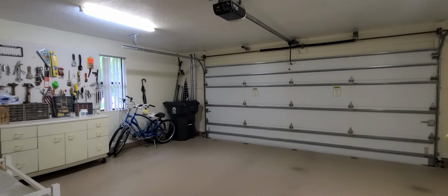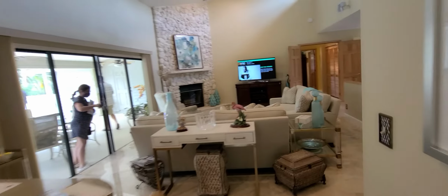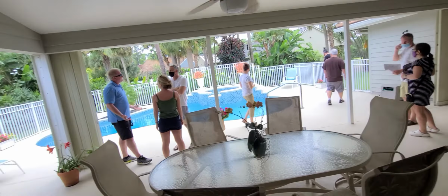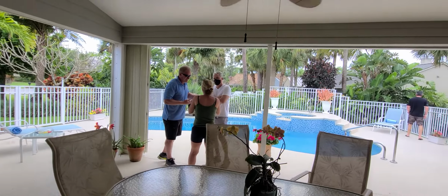Two car garage. So we have a little dining area. Not a formal dining area, a breakfast nook, kitchen. Even though we're still squeezing.